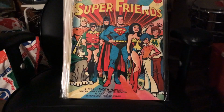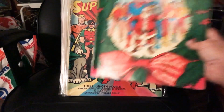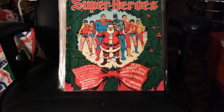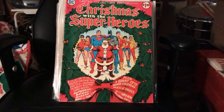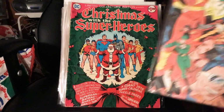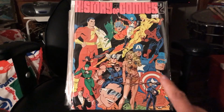Just pull out there. Super Friends. Great Alex Toth cover. Different Christmas with the Superheroes. That's us. Yeah, so that one's 1975. I don't know if that preceded the one with the green cover that I mentioned or not. Here's a great Treasury edition everybody should own, by the great Jim Steranko.